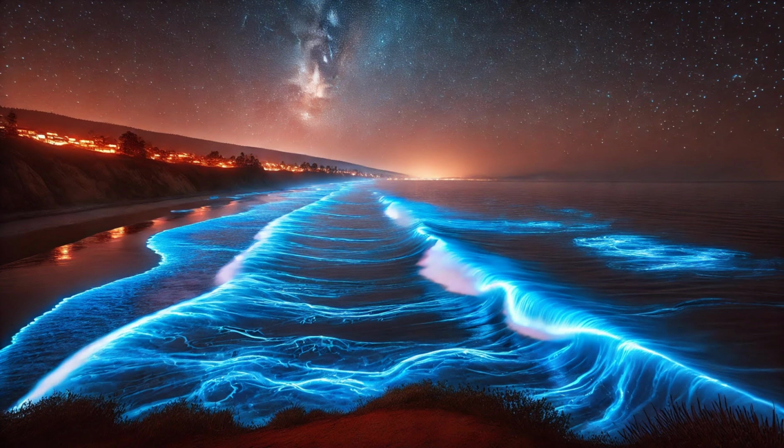Oh, absolutely. It's not every day you see the ocean lit up with an electric blue glow. Honestly, it's a spectacle. Best described as magical, I think. Yeah, the pictures look otherworldly. They really do, but what's truly fascinating is that it's all thanks to some very, very tiny organisms.